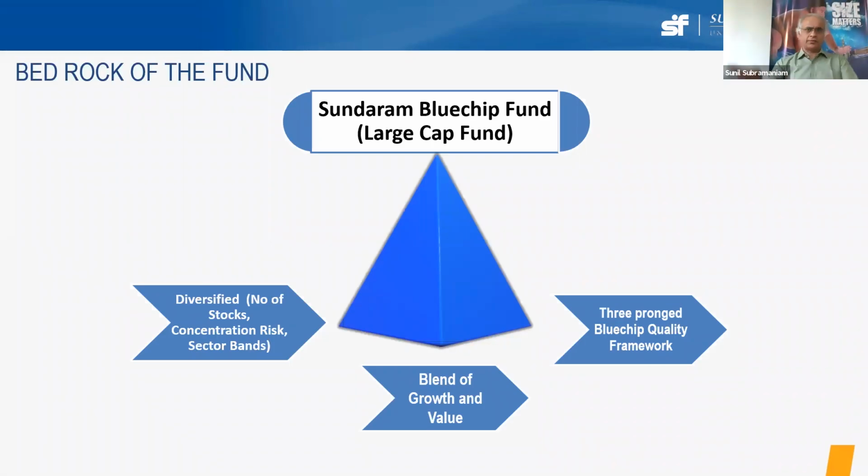So to summarize the fund, dear friends, the bedrock of the fund is that it's going to be diversified in terms of number of stocks, concentration, risk, all of that. Blue chip quality framework, and it will be a blend of growth and value. So it's not just going to be high PE ratio growth oriented stocks, but he will also pick value stocks which will come in from the sectoral allocation, because as you know, certain sectors are expected to be later recovery and certain other sectors. So he will play the value game there till the value is reached and then change over. So the blend of growth and value will help him to reduce the risk of the portfolio, which is the purpose of a diversified large cap fund.